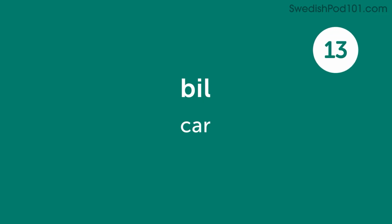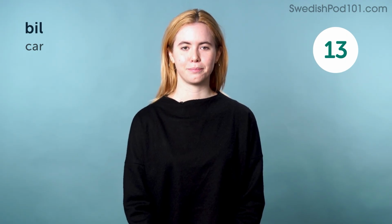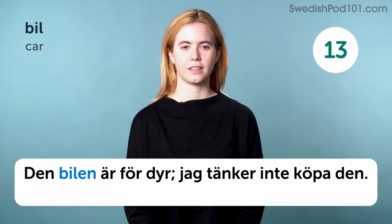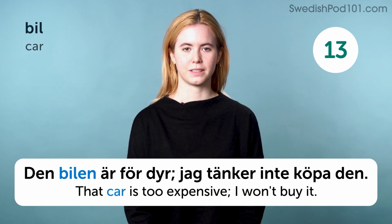Bil, car. Den bilen är för dyr, jag tänker inte köpa den. That car is too expensive, I won't buy it.